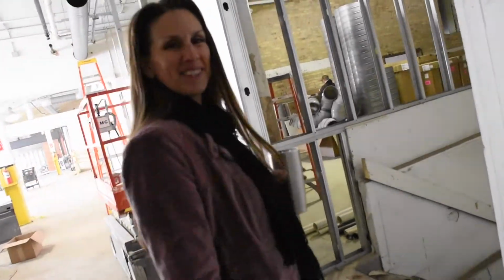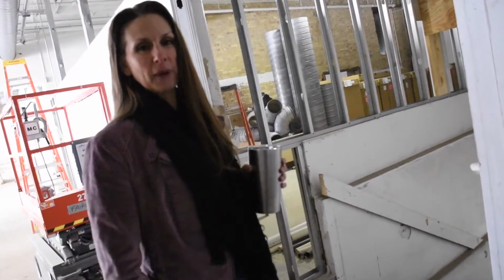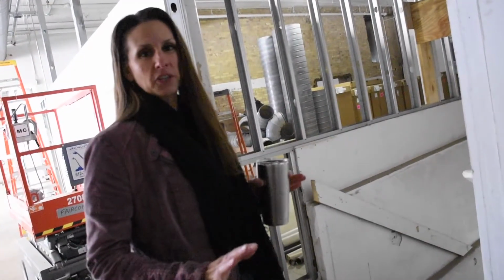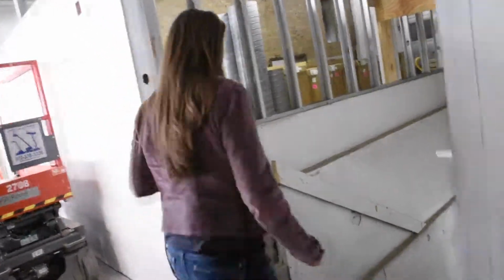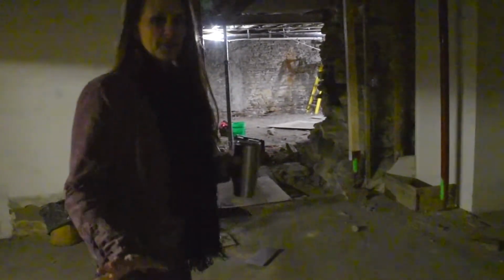Now we're going to head into the lower level. This won't be our access point in the future. We'll actually be taking the stairway out. But now you get to really go into the lower level and see all the interesting architectural design that was done in the day. We're actually going to give you a little sneak peek at the rawness that we found in this space.